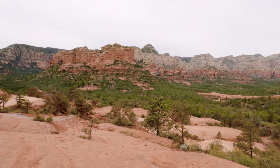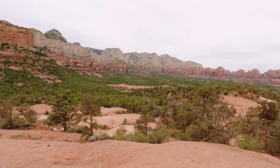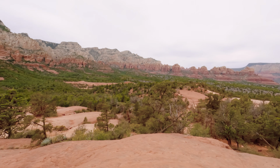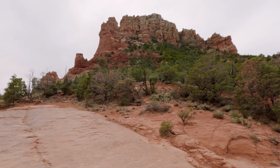We are now following the exact route that the pink Jeeps take on their tour, and I knew that there were a couple of pretty sizable drops coming up ahead. But before we get to them, check out some of these rock formations.